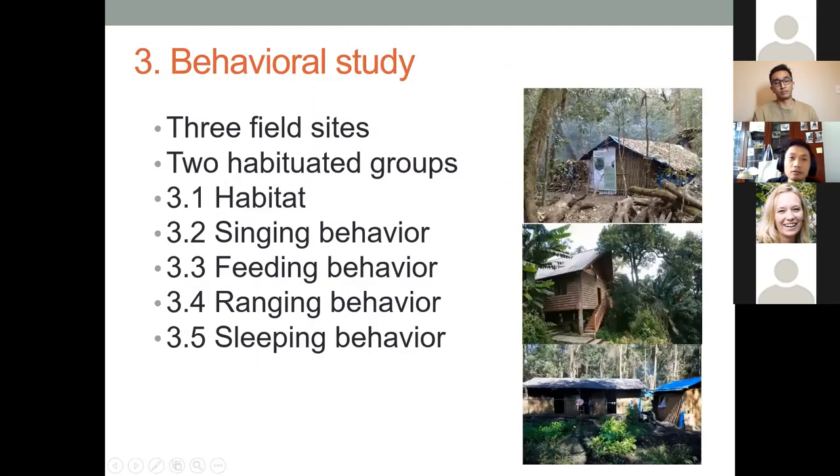Since 2009, we tried to study gibbon behavior in three different field sites.